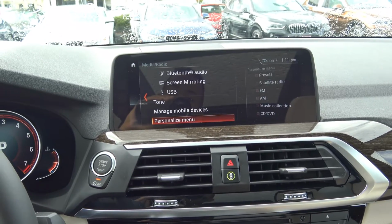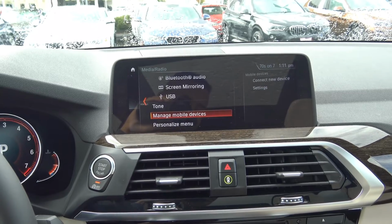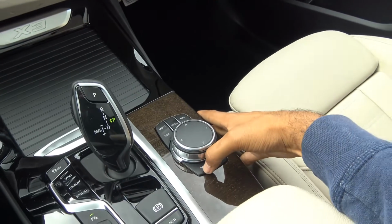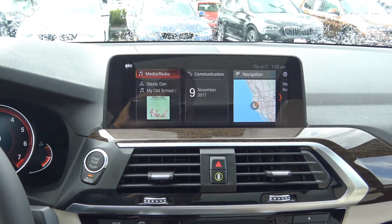Then you can also personalize your menu and manage your mobile devices, where you can hook up multiple Bluetooth devices onto the system. What's also very convenient is this little back button located down here, which is pretty cool when switching in between the different menus.